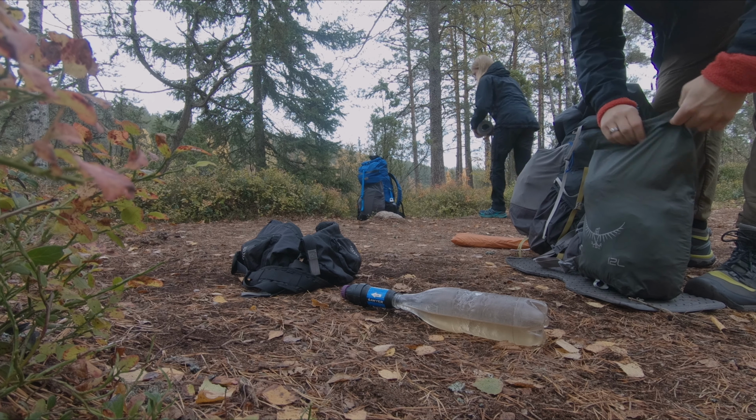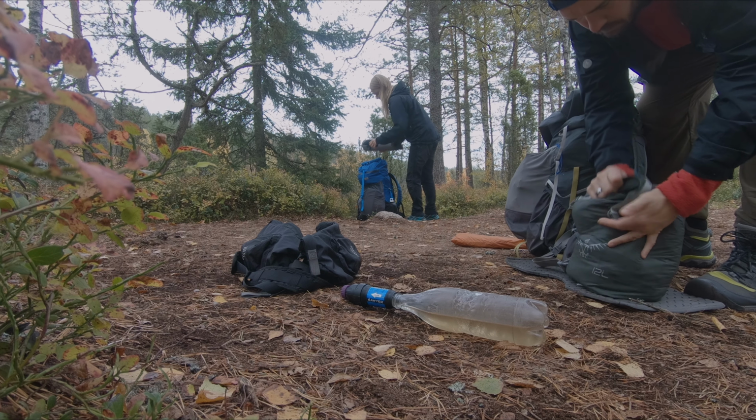Tip 2 is to waterproof your gear properly. And this may sound really obvious, but I've also been guilty of this myself, where I've just gotten a little bit lazy and let one of my layers get damp. There's probably 100 different ways that you can waterproof your gear effectively.